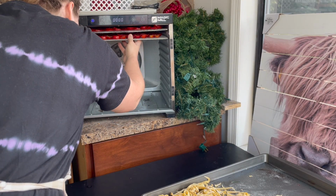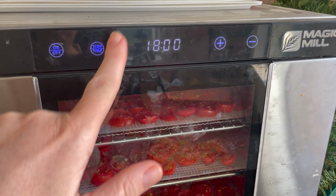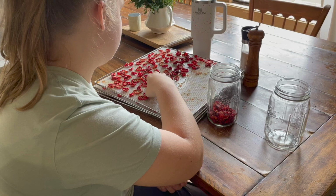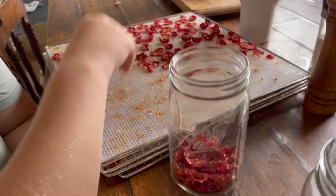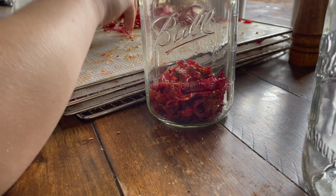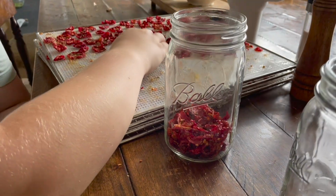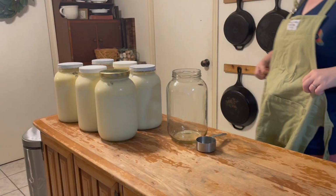I sprinkled Italian seasoning mix all over this. It's actually from Azure Standard, and it's what you're supposed to mix to make the actual Italian dressing. And it smells so good. And we only got 3 trays of this, but I'm really, really excited to try and see how we like it. Dehydrating is one of those things that kind of takes a long time, for sure, but it's totally worth it, and it looks so pretty. I just love dehydrated food. So anyway, that is what we did the next day.